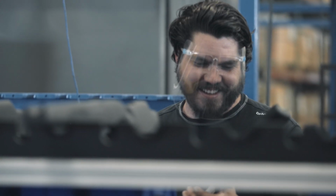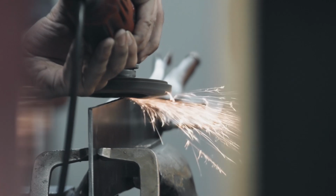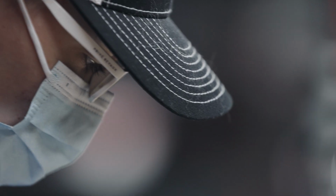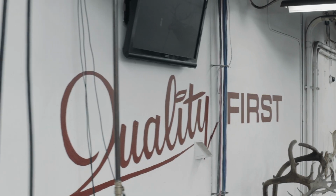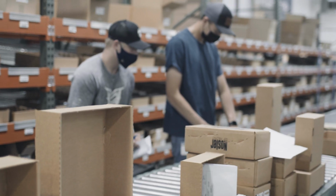We know how much time and effort is invested into a hunt. Everything that goes into that moment, we think about that every single day for every bullet that we make. And there's a lot of thought and engineering and testing that goes into designing those bullets so that we know exactly what they're gonna do every single time. Quality first comes down to the fact that the Nosler name is on the box of every product that we make.